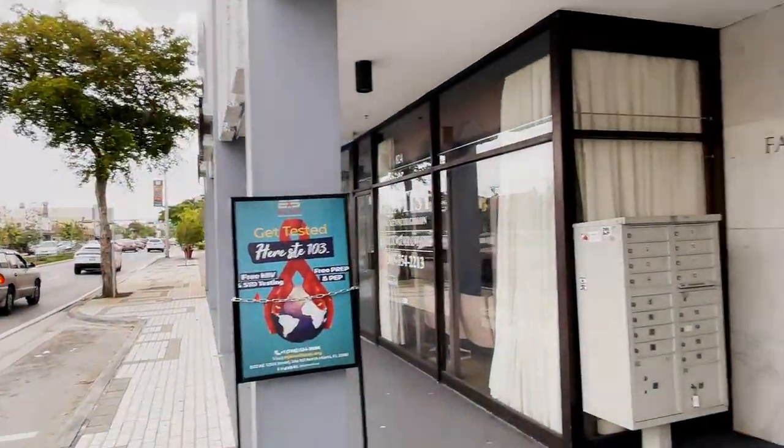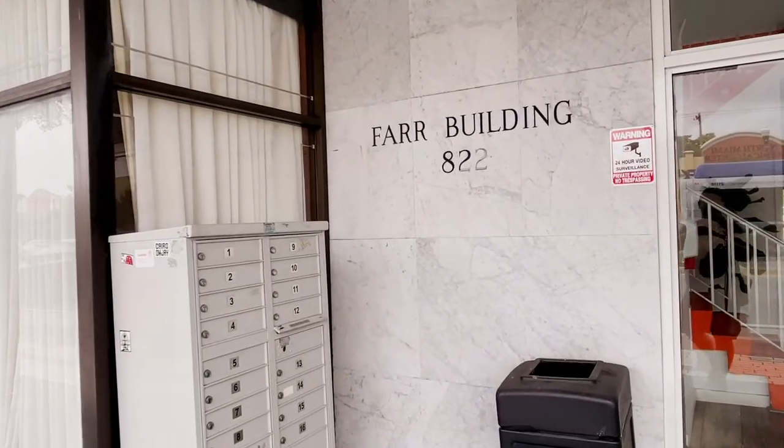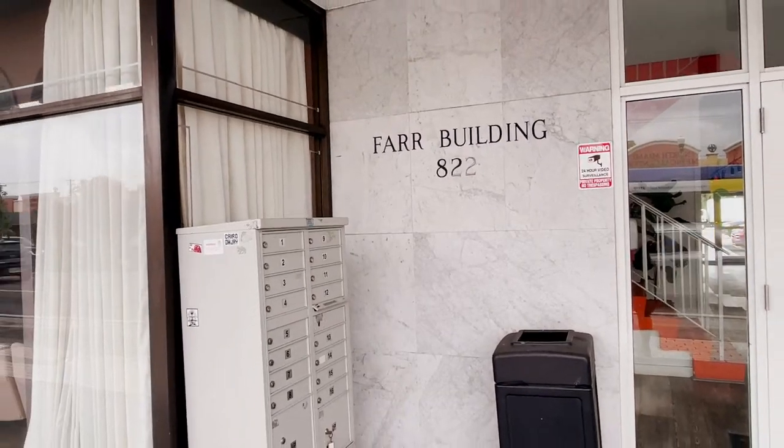This building is close to us, but it's far. Get it?